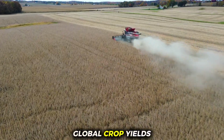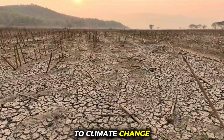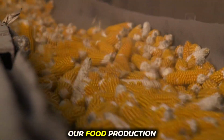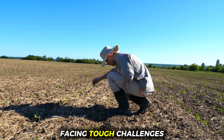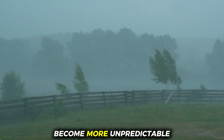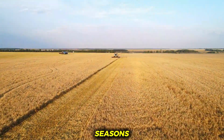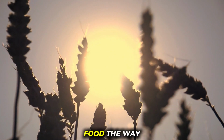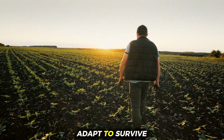Did you know that global crop yields could drop by up to 30% by 2050 due to climate change? That's like losing nearly one-third of our food production capacity in just a few decades. Farmers worldwide are facing tough challenges as weather patterns become more unpredictable. Longer droughts, unexpected floods, and changing growing seasons are making it harder to grow food the way we used to. It's no longer enough to farm like our grandparents did. We need to adapt to survive.